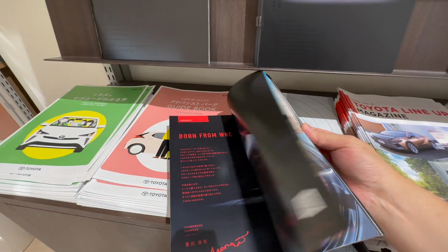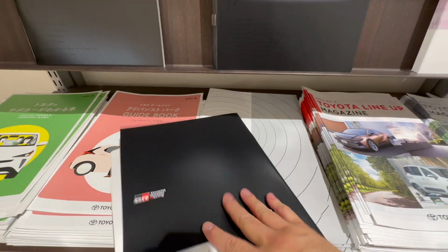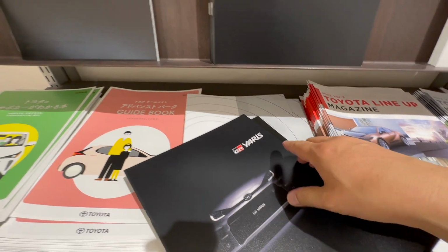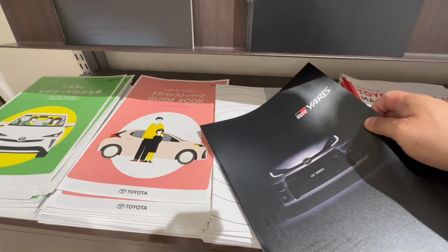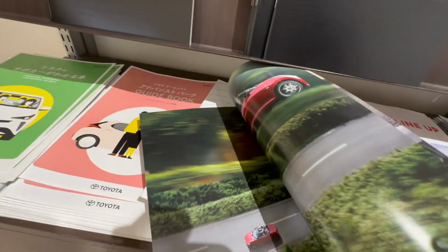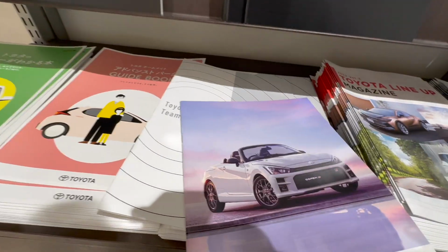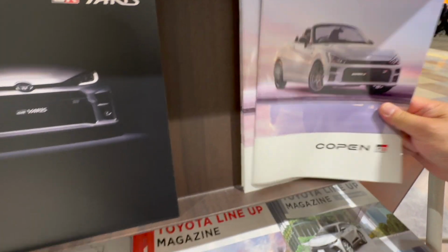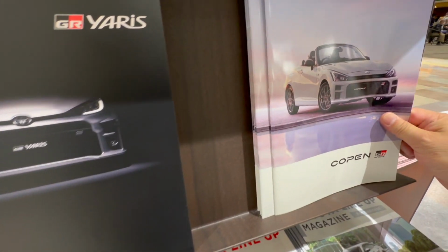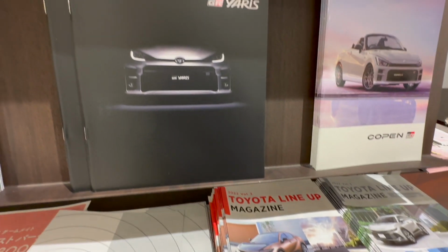I'll show you guys this a little bit more later because I don't want to take up too much of your time right now to showcase a brochure. So I'm going to take this one home. Maybe the Supra brochure. And this one is the GR Copen, which is a mini micro convertible. They're going to stop making this, I believe. But I have been to this factory, the Copen factory. Really cool car. Kind of reminds me of the Honda Beat and Suzuki Cappuccino mini convertibles we had in the past. So that's kind of interesting.